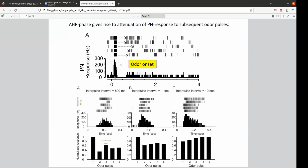And the odor is presented roughly here at 0. It takes a little while for the information to get to the antenna. So the odor is presented here. There's a brief puff. And in response to that brief puff, the odor onset is at 0 and the offset is shortly afterwards. You'll see that the firing rate of the projection neuron increases. This histogram shown at the bottom here is the accumulation of all the 5 individual trials.